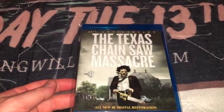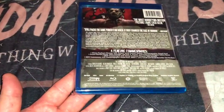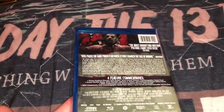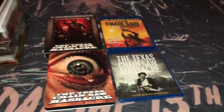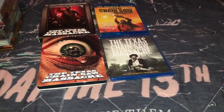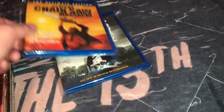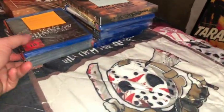And here's the 40th anniversary 4K restoration. This one came out in 2014, also from Dark Sky. So all of these releases here are from Dark Sky. Like I said earlier, they do own the rights to the movie. And if I was Dark Sky, I would put this out a million different times too, just for the collectors. I really love all these different covers. I love the movie. So we'll put those off to the side and we'll keep going through the Blu-ray section.